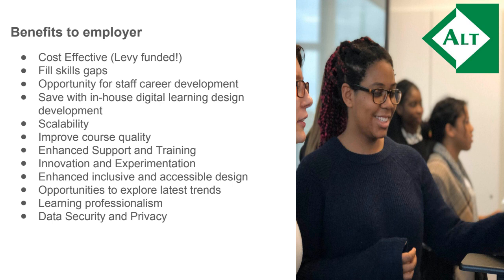And then, generally, data security and privacy is an area they can focus on here and really try to raise those standards, with how they keep privacy secure in this day and age with digital learning. I think on the whole, there's just a lot of benefits that come through for the company.